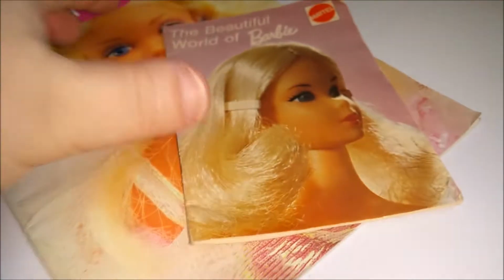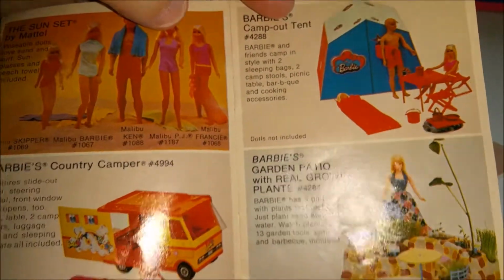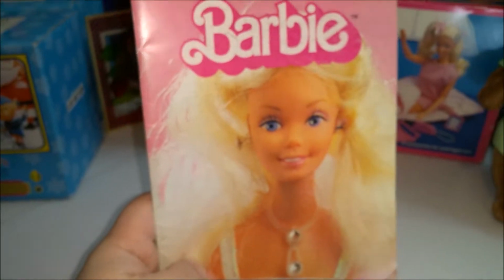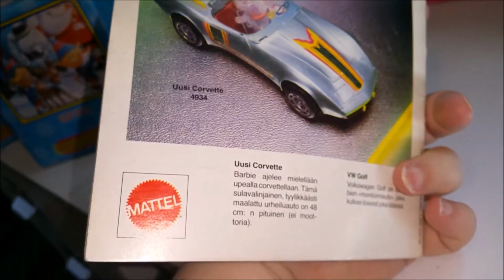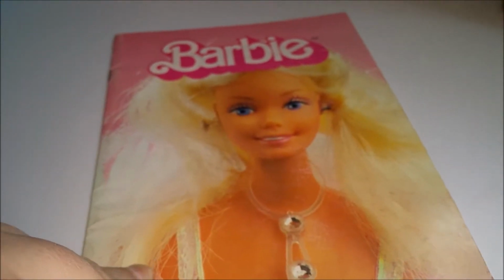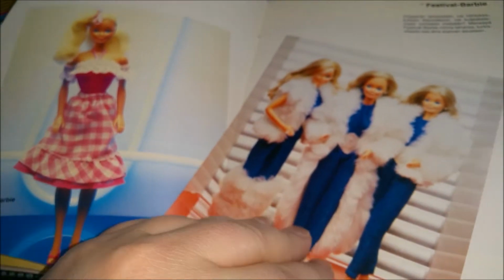And then I did pick up a new Barbie book to scan and put on because I didn't have this one, I don't think. And I picked up this, another one of these German Barbie magazines, I think it's German, that has extensive pictures of the dolls and everything in it. And I'll put this one up too, so you can see all that fun.